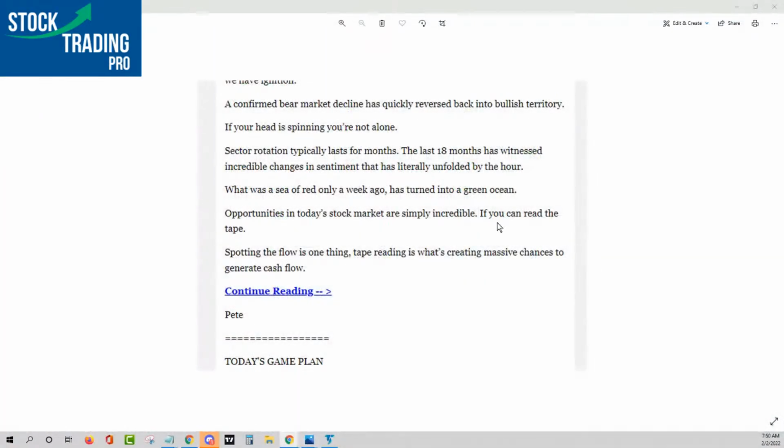So if we go back to what we just talked about before, typically last month's, right now it's going by the hour, literally by the hour. So when we're looking at new opportunities to buy, new stocks to buy, new stocks to sell, and I'm going to get into a whole big list for you in a second, hopefully you took a snapshot of that, right?